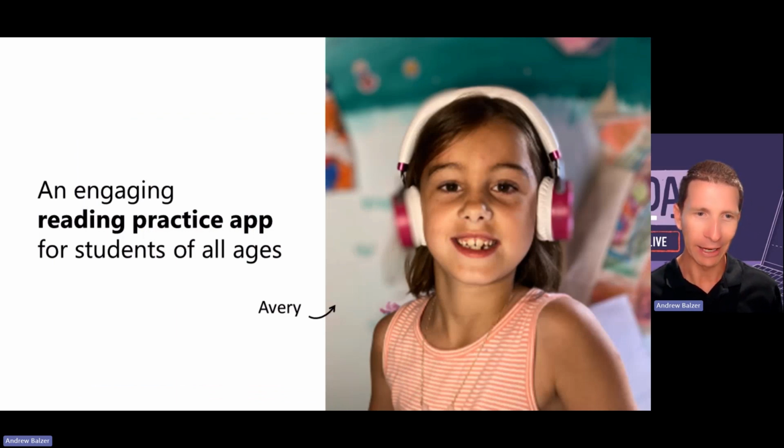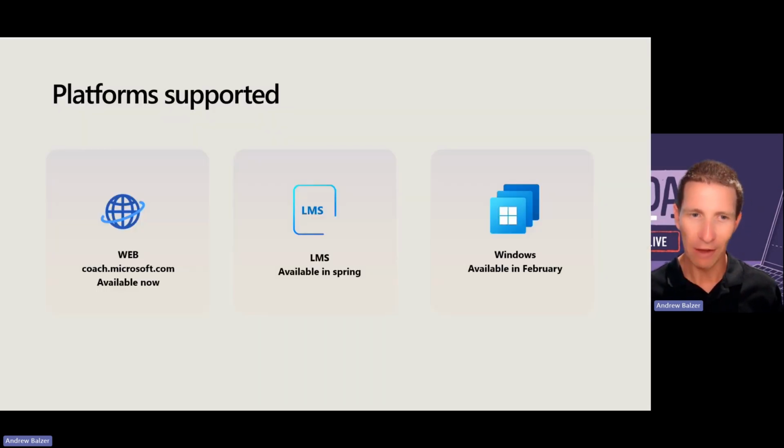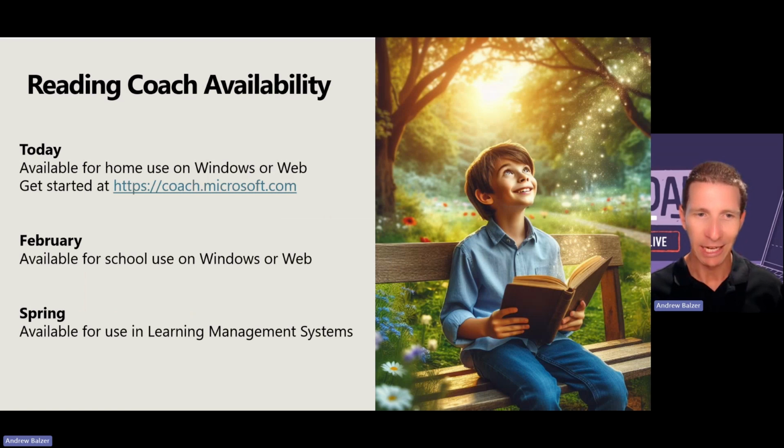Okay, so again, a nice little quick live demo. The platforms here are coach.microsoft.com if you are checking it out on the web. LMS, so learning management system integration is coming. So if you're using a different system, you'll be able to plug this in, which is great. And in February, you'll have access to this in Windows. Okay, so feel free to click this link right here.